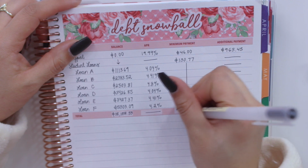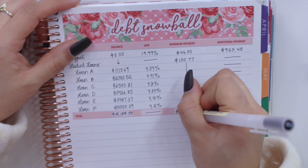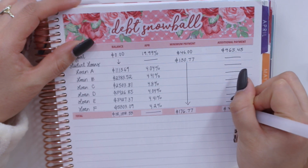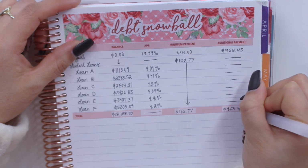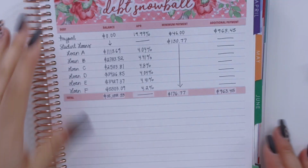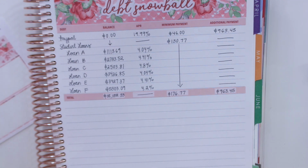For my minimum, I ended up paying $176.77, and the additional payment I made this month was $963.45.